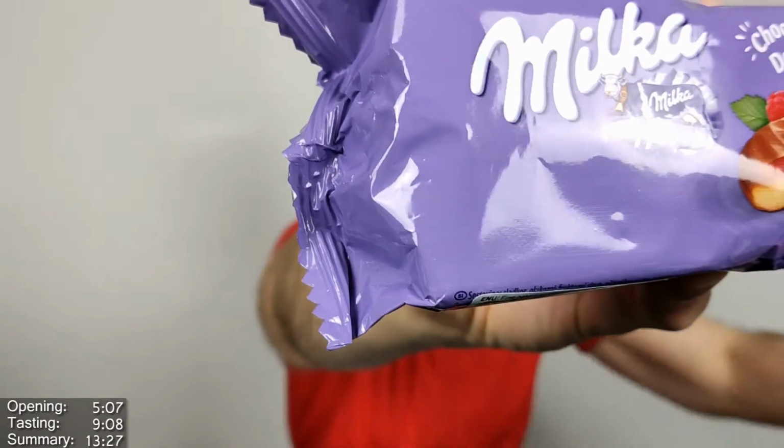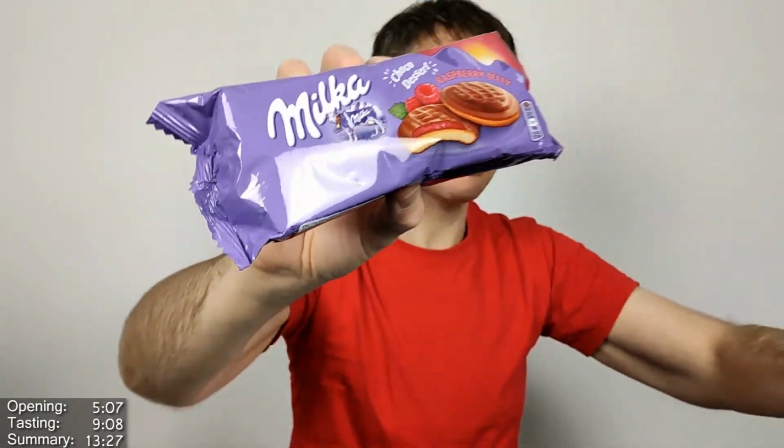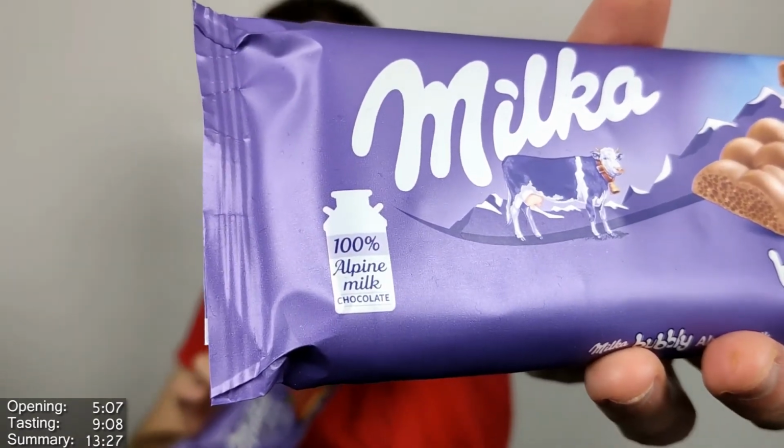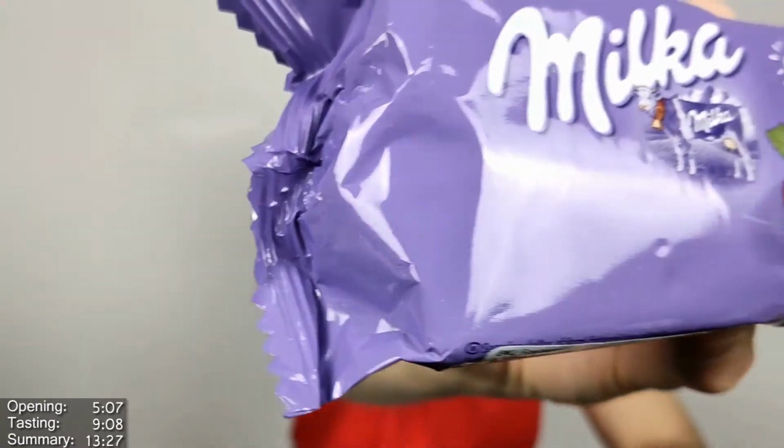Now, normally on Milka products they always say 100% alpine milk chocolate, and you have it in the bottom left corner here. So I'll show you this chocolate bar. Yes, it has it there, 100% alpine milk chocolate. And you have it on all of their milk chocolate products that I've seen, but not on this one. Nonetheless, it does say on the side.